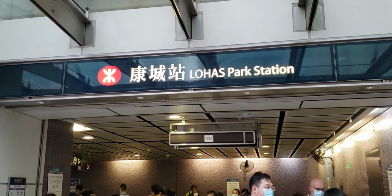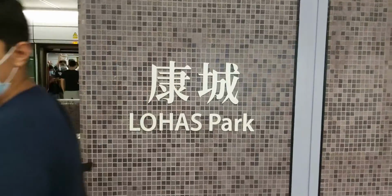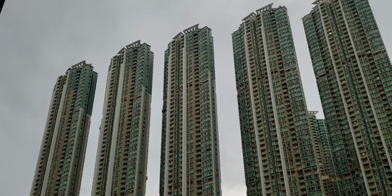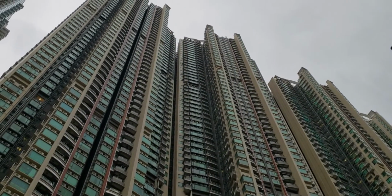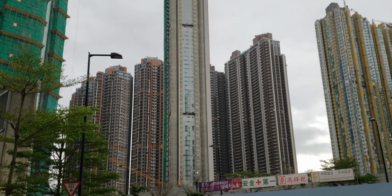No, I haven't forgotten about LOHAS Park. If you decide to go on the branch line instead of the main line from Tseung Kwan O, you will end up at LOHAS Park Station. It is the easternmost station on the MTR network and was built to serve the LOHAS Park residential development. It is the newest station on the line, opening in mid-2009. However, most of the tracks leading to the station were already built since the Tseung Kwan O depot was in operation when the line first opened.